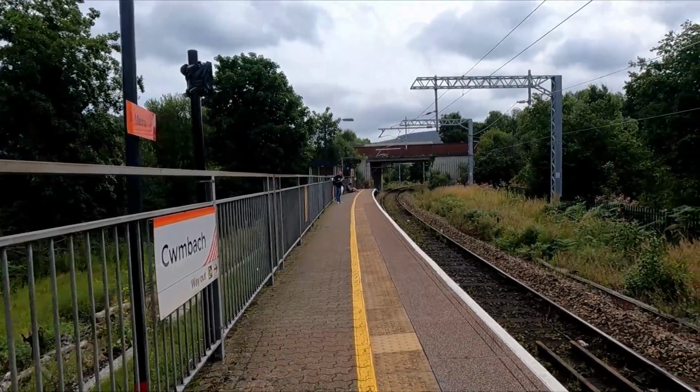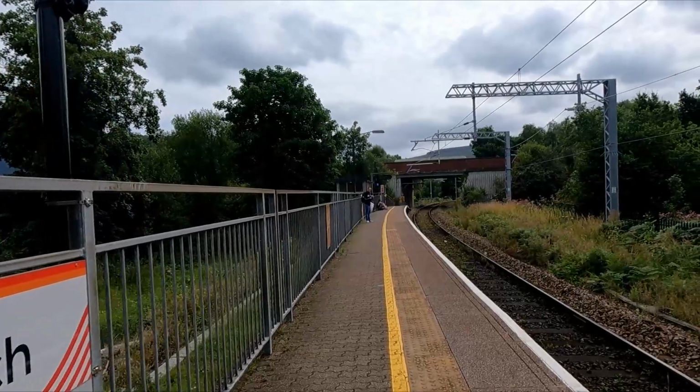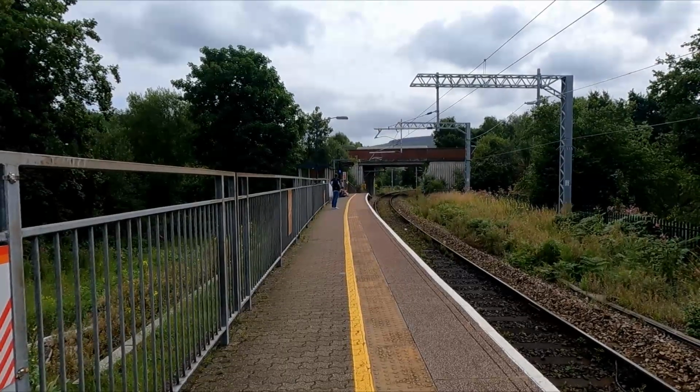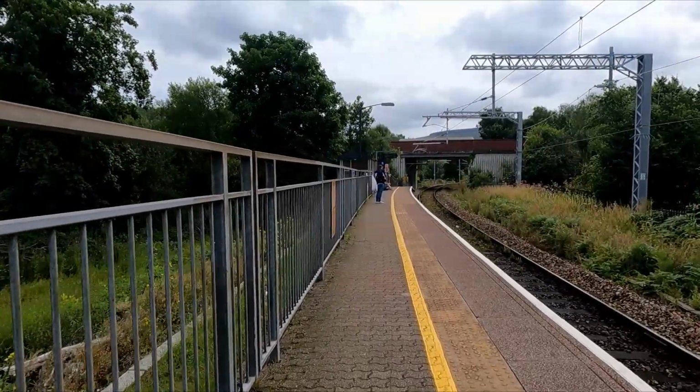During 2005, construction work was carried out to double the platform length, which allows 4 carriage trains to stop at the station. There are coal trains that run through here to Tower Colliery, but I think that's now closed because that was the branch beyond Aberdare.